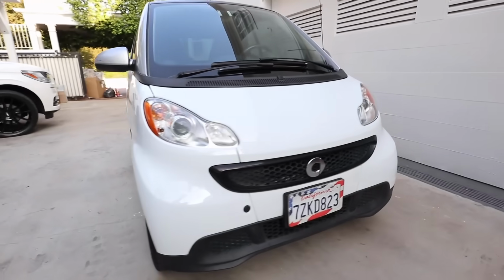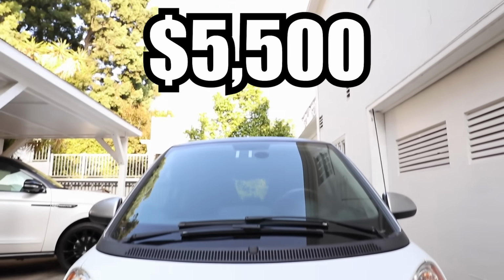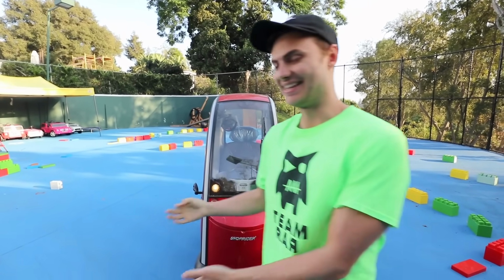Car number one, the 2014 smart car, comes in at a whopping $5,500. Moving on to car number 2. I truly believe this next car is the dumbest car that you can buy, and surprisingly, it somehow costs more than the smart car. Without further ado, car number 2 is this thing.